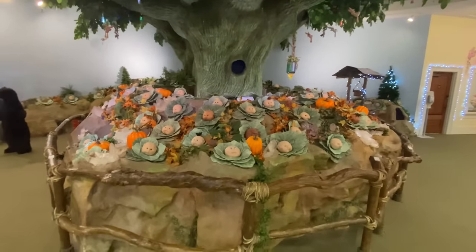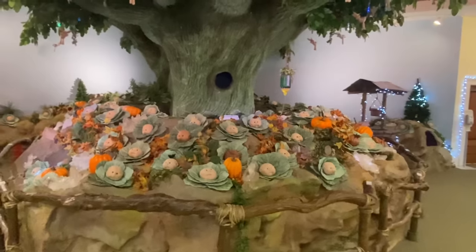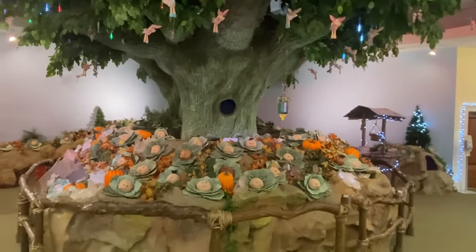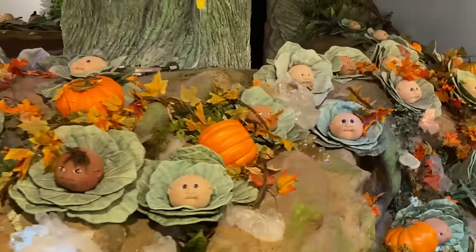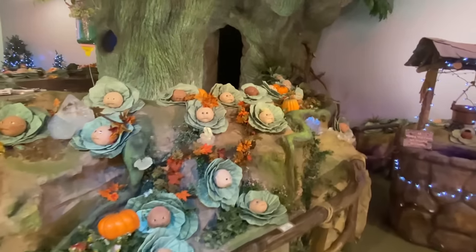I'm not sure if this is the same tree from the original BabyLand General, but it certainly looks the same to me. We walked around and checked everything out for a while. The music playing was your typical child's nursery playlist, which was a little grating at first, but then they started playing some actual Cabbage Patch Kids songs, which were admittedly better than the other stuff.